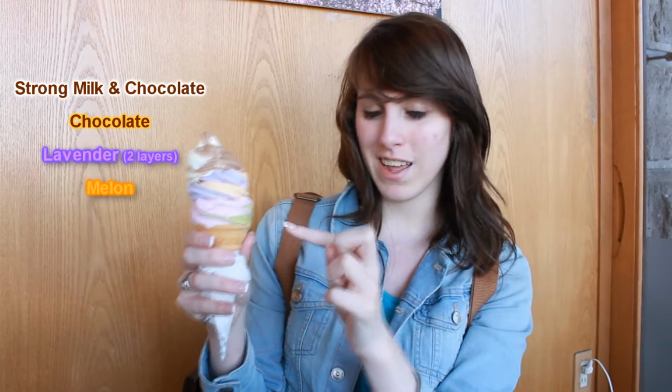When you're in Otaru, don't forget to get the ice cream here. You can choose the layers that you want with different flavors. I got the special mix, which has 6 layers: the special strong milk, chocolate, lavender, melon, and matcha flavor, and it's really good.